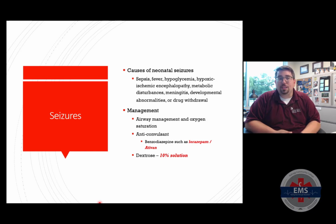Management is relatively simple. Provide an airway, maintain ventilation, and then administer some type of anticonvulsant, preferably something like benzodiazepines, like lorazepam or Ativan, or something like midazolam or Versed. We also know that seizure activity causes a lot of muscles to be used, which burns up a lot of sugar in children. So anyone that has a seizure should always get their blood sugar checked, but especially in neonates, we need to be concerned of hypoglycemia. So they may have to go ahead and administer some type of 10% dextrose solution if they become hypoglycemic.